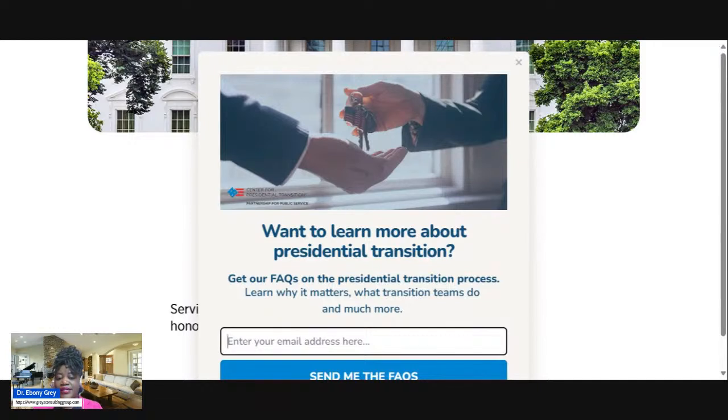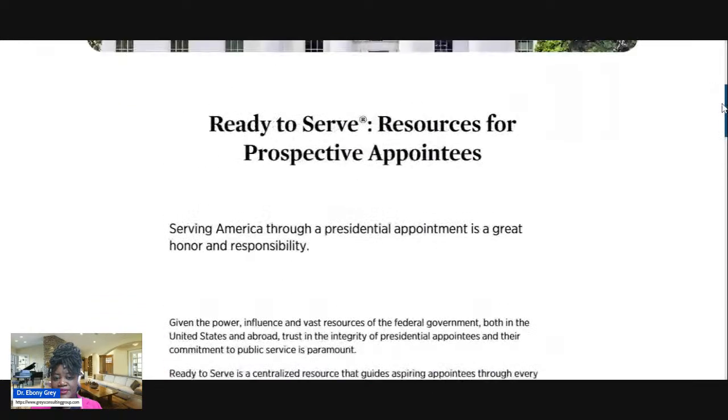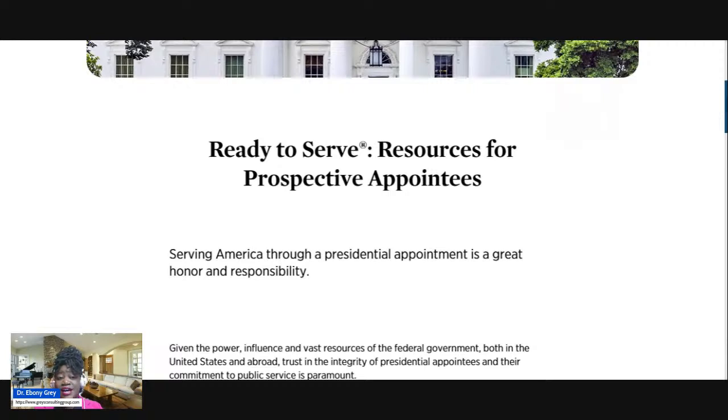You can sign up for their frequently asked questions or for their newsletter. Most websites you go to have that pop-up as soon as you arrive, where you put your email address in. You can go to frequently asked questions. So let's say I'm at presidentialtransition.org, resources for prospective appointees. This is great, right? Say for instance your goal is to get a federal job by January 2025. This is how you prepare.